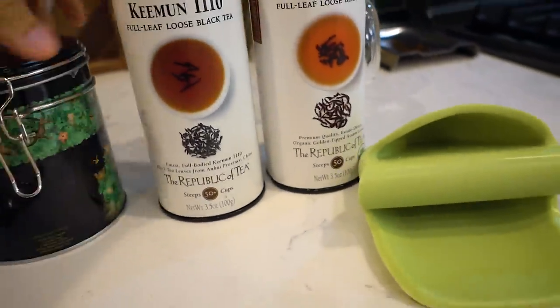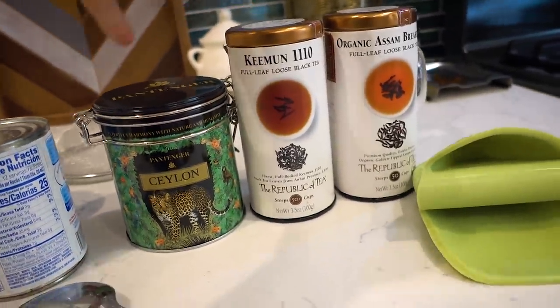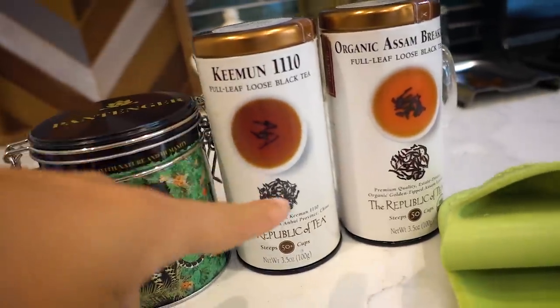So a lot of milk teas usually use a blend of black teas. For me today, I'm going to use some Ceylon, some Keemun, and Assam. And the big key to making Hong Kong milk tea is to not steep in hot water, but to boil it for about 2 to 3 minutes. With a lot of English style teas, you simply put it in hot water because you don't want that sour taste. In Hong Kong milk tea though, we want that sour taste, that crazy tea flavor.